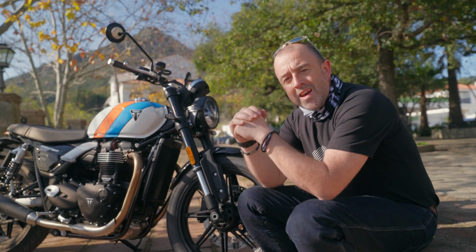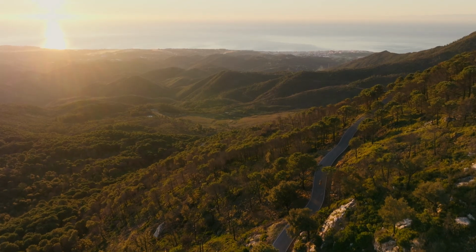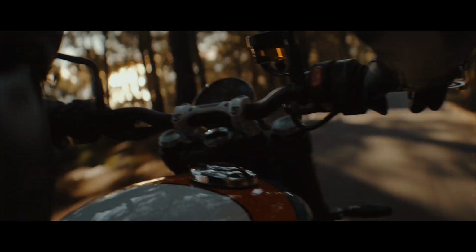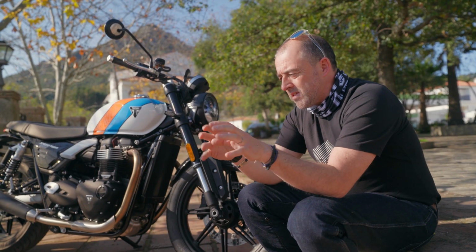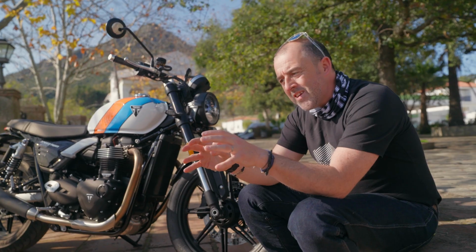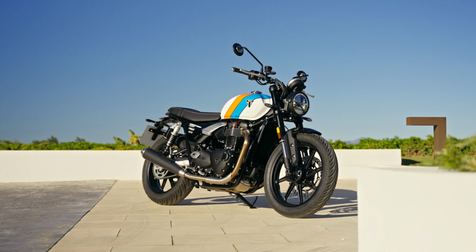Welcome to 1000 PS. We are in almost perfect conditions here in southern Spain to ride Triumph's new Speed Twin 900. Now when you look at the facts and figures, it's the same power, it's the same torque as previously, but almost everything else is completely different.